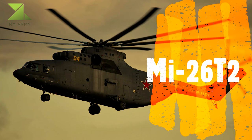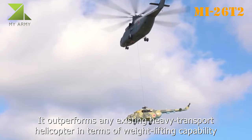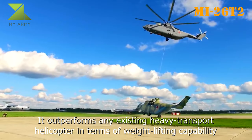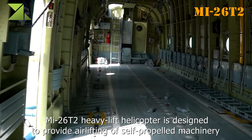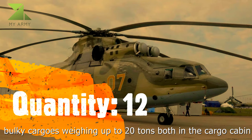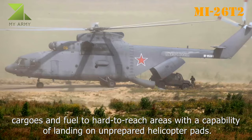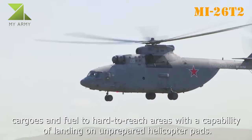Mi-26T2. The biggest and mightiest helicopter. It outperforms any existing heavy transport helicopter in terms of weightlifting capability and range of cargoes delivered. Mi-26T2 heavy lift helicopter is designed to provide airlifting of self-propelled machinery and non-self-propelled machinery, bulky cargoes weighing up to 20 tons both in the cargo cabin and on external sling. Mi-26T2 provides delivery of servicemen, cargoes and fuel to hard-to-reach areas with the capability of landing on unprepared helicopter pads.